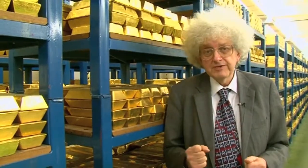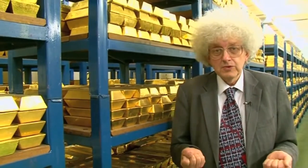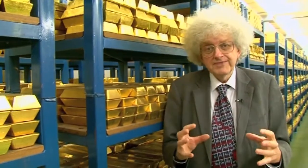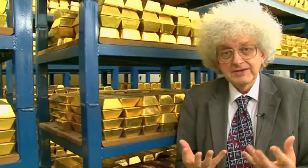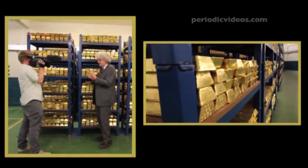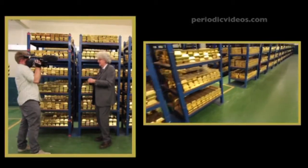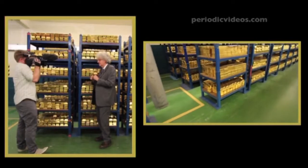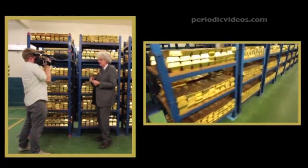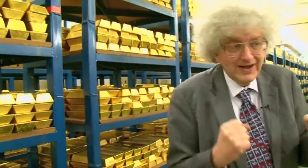Apparently the oldest bar of gold here has been here since 1916, that's the First World War, nearly 100 years ago. But the beauty of gold as a chemical element is that it's very unreactive. So it looks just the same now as it did in 1916. It hasn't tarnished, it hasn't got oxide layers on the surface, it hasn't started creeping, changing its shape and so on. So come over here because they've given me two bars that we can look at.